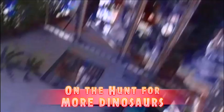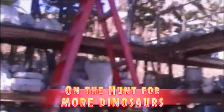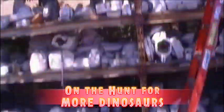Looking for dinosaur molds here at the Chiodo Brothers Studios. Right now we're at their mold warehouse. And all of these molds that you see open up are actually molds of dinosaurs. We're actually looking for dinosaur molds. And right here you can see the mold of a T-Rex and a few other molds.